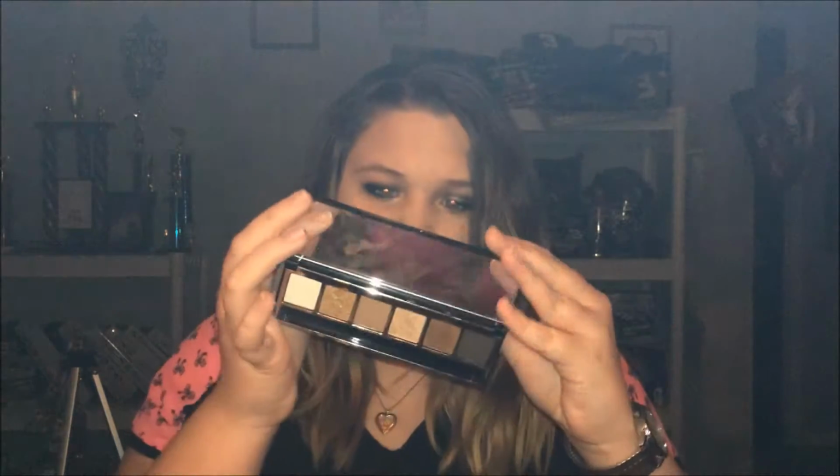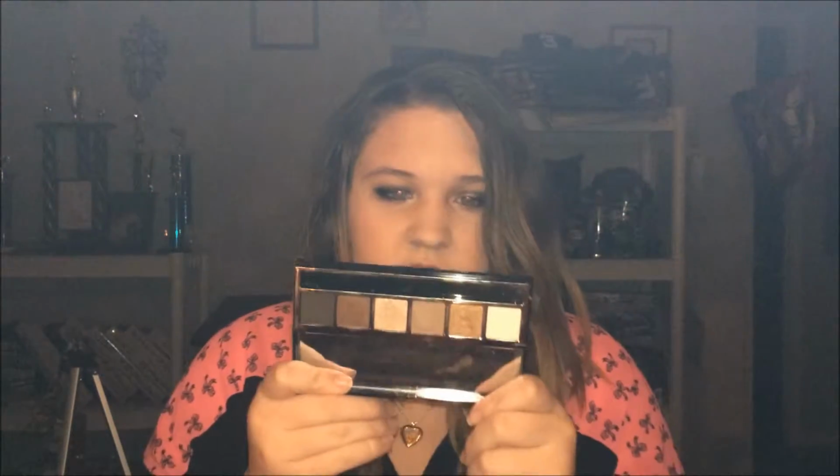So the first thing I have is this Bobbi Brown palette. This is the Smoky Warm palette, and I won this in a giveaway, but I absolutely love it. The shadows are just so creamy. So the shades are in Ivory, Antique Gold, Blonde, Chiffon, Golden Chocolate, and Espresso. I think this is about $60 at Nordstrom's. I do love it though.